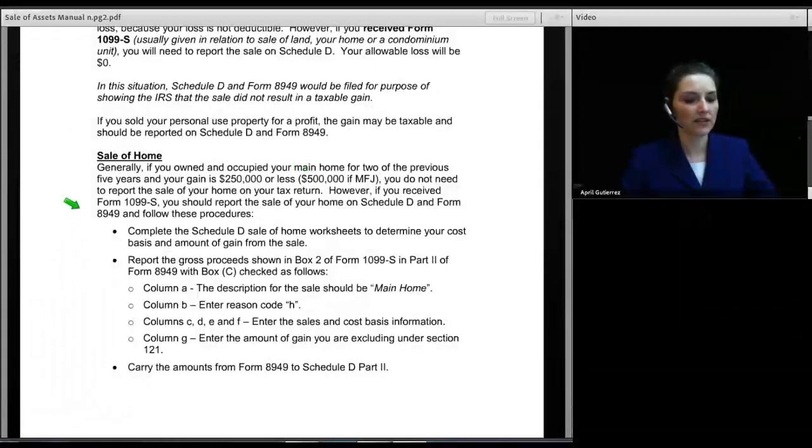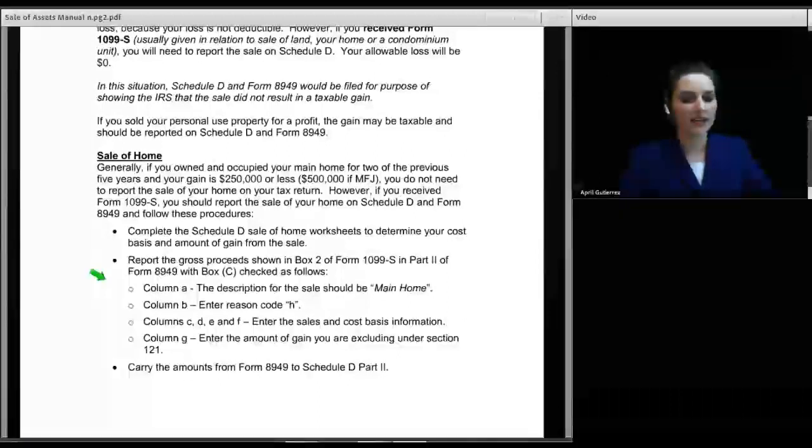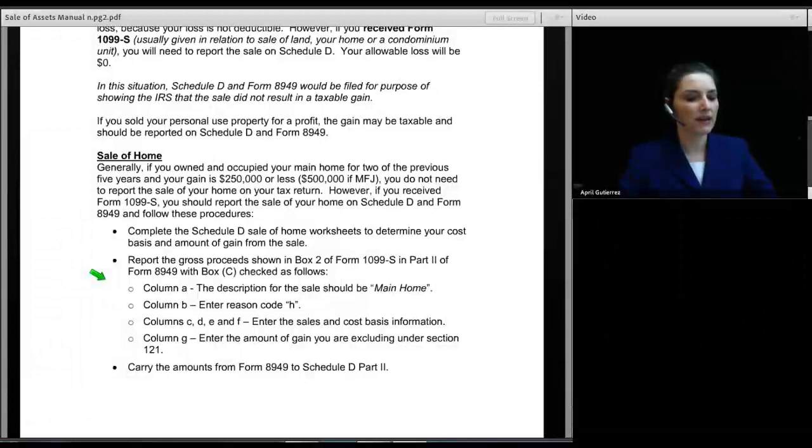You do need to report it. And here are the instructions on how you do that. You complete the Schedule D sale of home worksheets to determine your cost basis and the amount of gain or profit that you have from the sale. You then report the gross proceeds shown in Box 2 of the Form 1099-S in Part 2 of Form 8949 with Box C checked. What's 8949 Part 2 Box C?